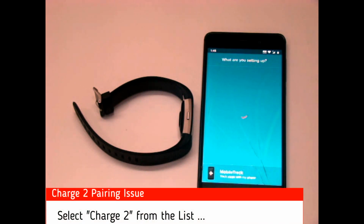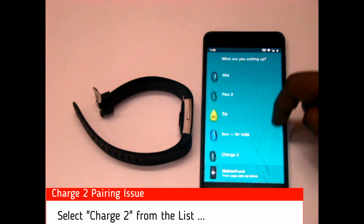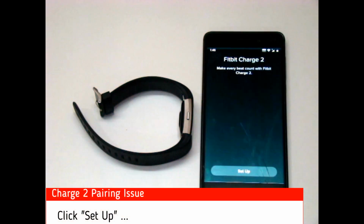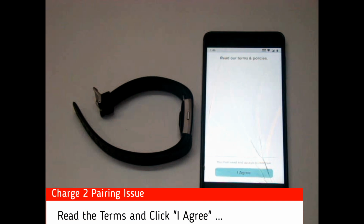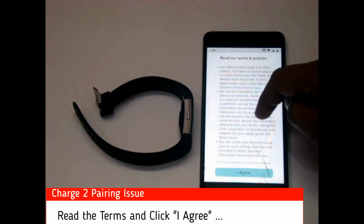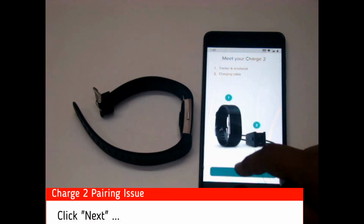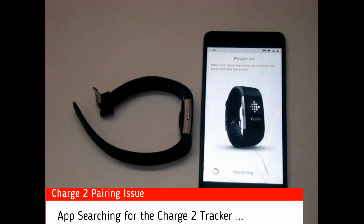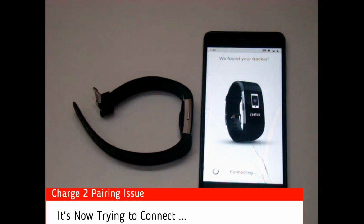Now try to pair your tracker by clicking on set up a device. It will show a drop down, a list of different Fitbit trackers. You have to select Charge 2. Let's scroll down and select here Charge 2. Click on set up. Read the terms and click on I agree. Click on next. Now it is searching for the Charge 2 tracker. It found it and it is now connecting to the tracker.